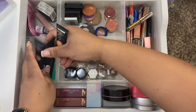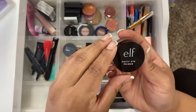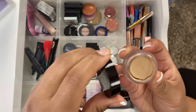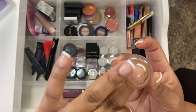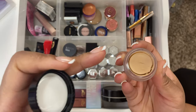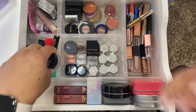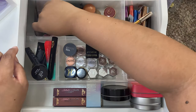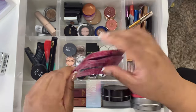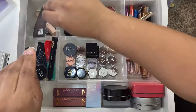And then I do have this one from e.l.f. I would say it's pretty much what it says. It's okay, it's not the best. It dried out really quick on me. I probably need to declutter this one. I don't think I can put any moisture in there to bring it back to life. Who else is over here? I have some samples of the Too Faced glitter glue over here in this corner.